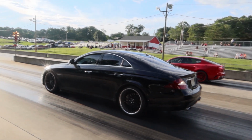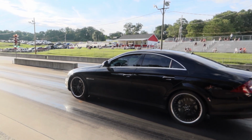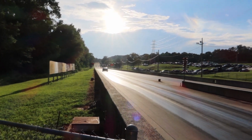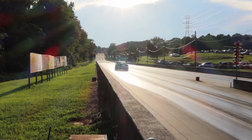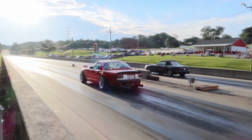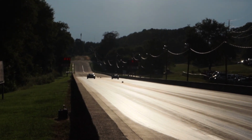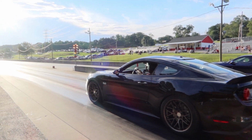Now we've got ourselves a CLS 55. So that's a supercharged 5.5, I think, against the Kia Stinger. Oh, my God. He was in reverse. He was in reverse, guys. Oh no, that didn't just happen, bro. Oh my God, he was in reverse. I'm not gonna lie, that was the coolest thing I've seen all day so far. That is sick. Okay. Might be a 10 speed.